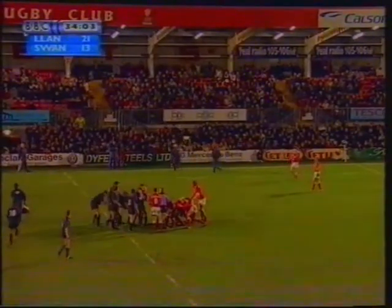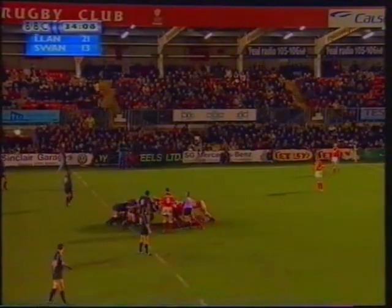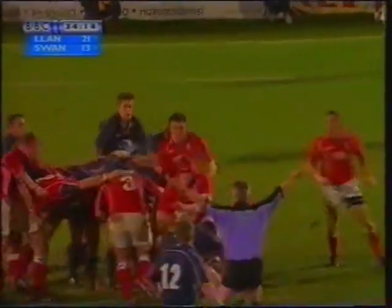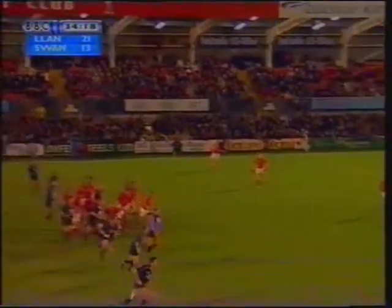Yes, the official attendance this evening, 6,471. So there was over 7,000 for Sale, over 8,000 on Boxing Day for Newport, and another 6,000 plus as Llanelli's fans try and make their mark on what should happen next season.